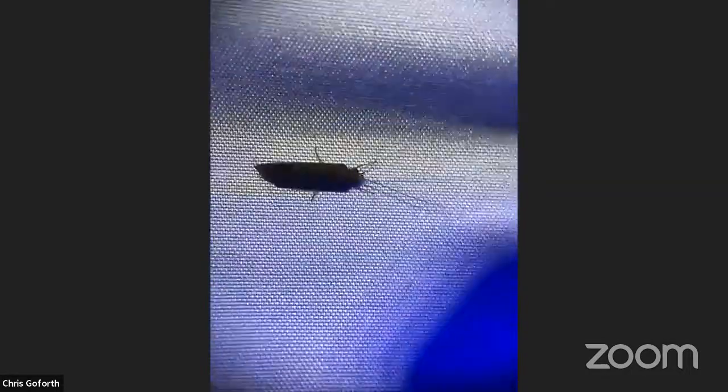This is a leaf-footed bug. You can see those back legs look kind of like leaves, which is why they're called leaf-footed bugs. And then a few other non-mothy things. So here's another caddisfly. I know Adam showed one earlier. Caddisflies actually look a lot like moths. They have hair on their wings instead of scales. So they're a little bit different, but they look really similar.